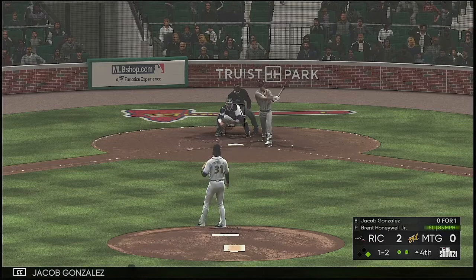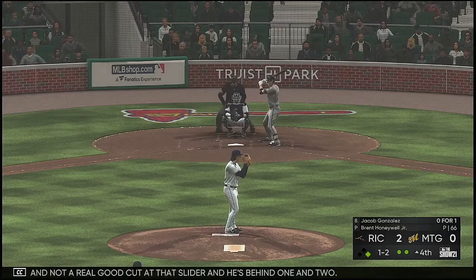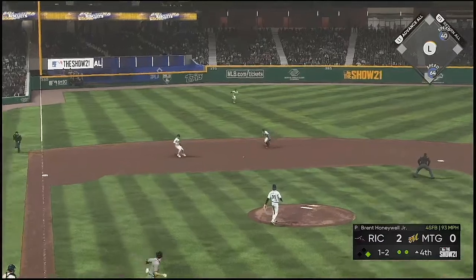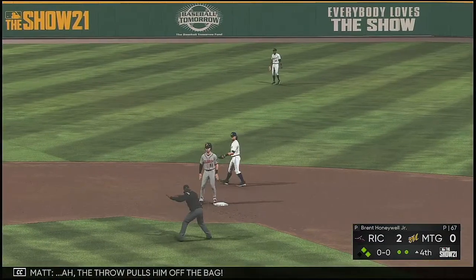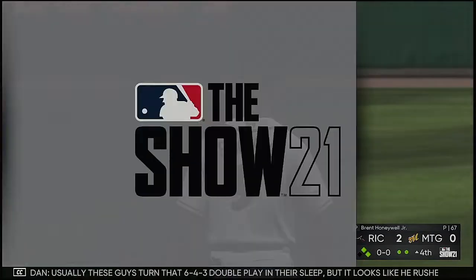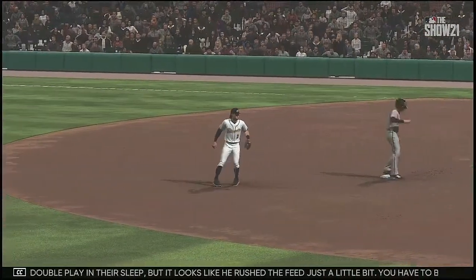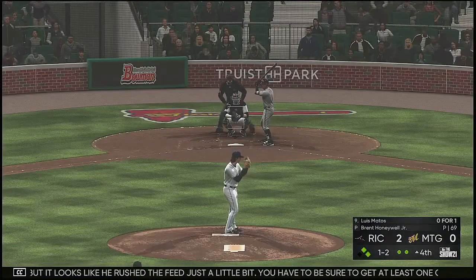Stepping in now, Jacob Gonzalez. And not a real good cut at that slider, and he's behind 1-2. Too short. Scooped up. The throw pulls him off the bag. Usually these guys turn that 6-4-3 double play in their sleep, but it looks like he rushed the feed just a little bit. You have to be sure to get at least one out. Now the guy on the mound can pick up the defense.